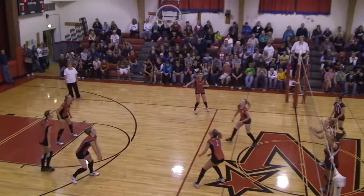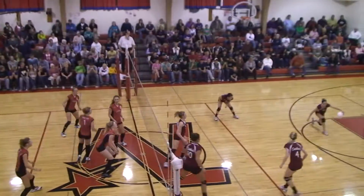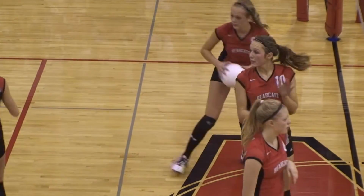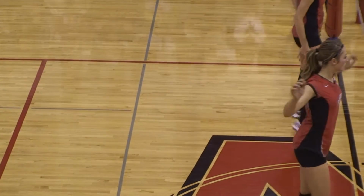16-5. Lindy Johnson to the serve across. Coming to Kelsey Tubner, and Tubner has it knocked right back to her, and Kelsey will get a spike to go in. Kelsey Tubner, her first kill of the match. Makes it 16-6. Bearcats trailing by 10 as Tubner now back to serve.